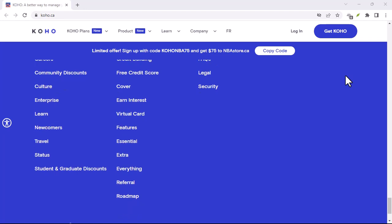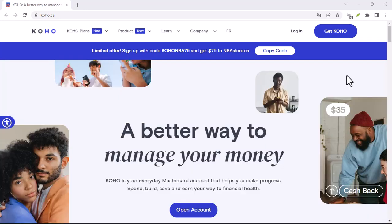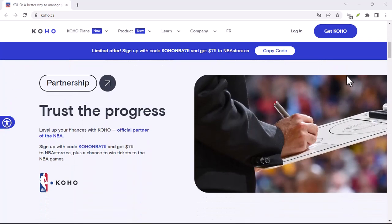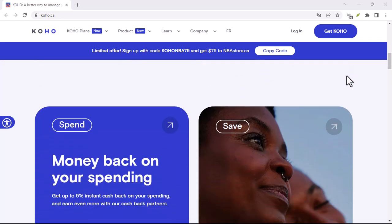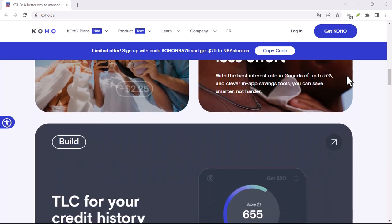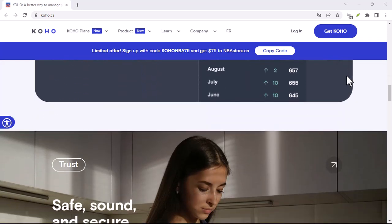Is Koho right for you? Now that we know what Koho is and what it offers, let's discuss whether it's the right choice for you. If you're looking for a convenient and affordable way to manage your finances, Koho can be a great option. Its cashback rewards and financial tracking tools can help you save money and reach your financial goals. Additionally, if you have a bad credit history, Koho can be a great way to get access to financial services without having to worry about a credit check.